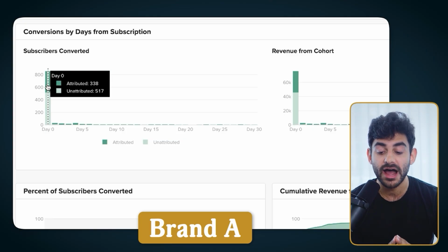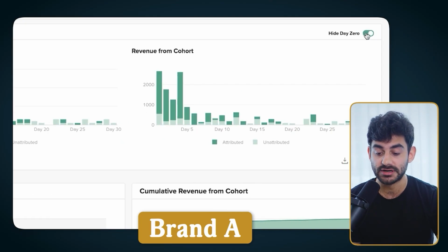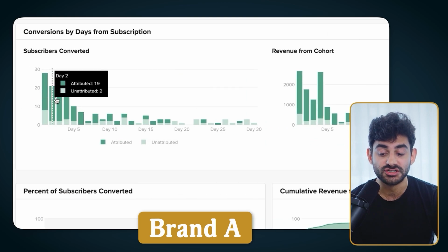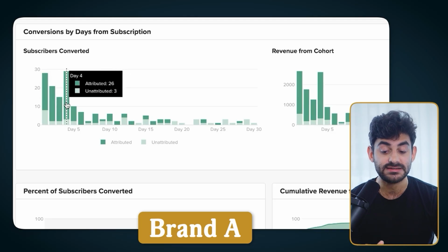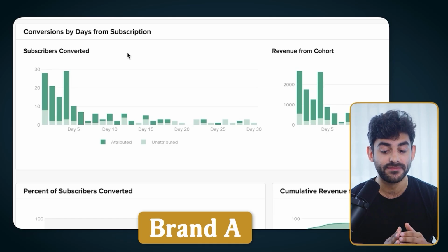Now, let me show you another example of a brand that looks similar at the start. So day 0, by far the most amount of conversions. But then if we hide day 0 and look at the next 30 days over here, we can see they're faring much better on day 1, day 2, day 3. And not only that, they're actually seeing more conversions on day 4 over here than they are on day 2 and day 3, which is very, very unlikely.